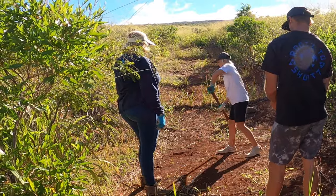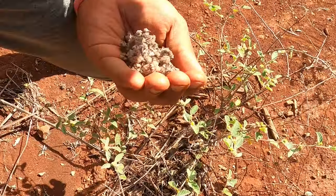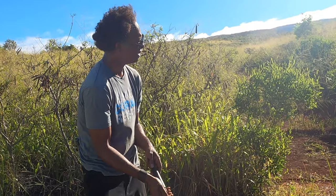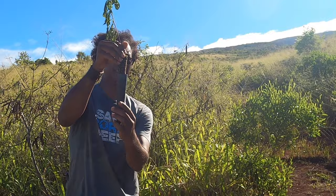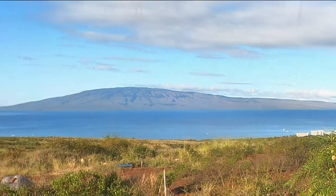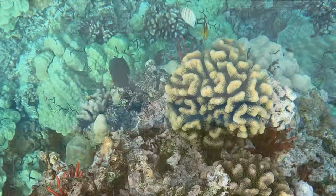Today, we are adding even more native plants, ʻaʻaliʻi and ualoa. These are hardy native plants that can handle dry conditions. The grasses will be the first line of defense against the rains, and these other plants will add to the ground cover and create beautiful native habitat that also protects the coral reefs. Imagine when this wiliwili tree is tall enough for us to sit under in its shade and look down at the beautiful ocean full of protected coral reef.